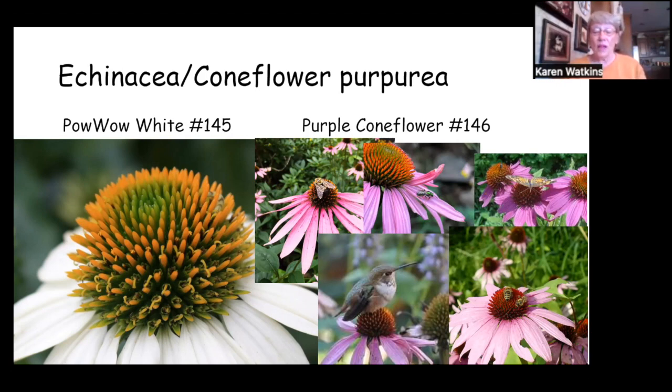They attract butterflies and native bees. You'll notice in the picture I've tried to include a butterfly, some bees, looks like some honeybees, native bees, and even native flies, as well as the hummer. Don't you just love him on there?